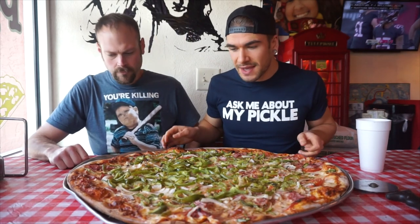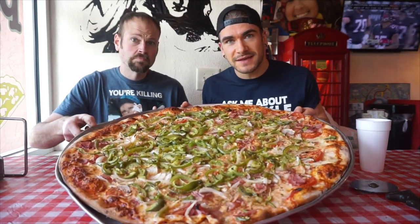Hi everyone, so here we are. Here's the challenge, looks very, very big. A big old pizza, guys, 6 pounds of toppings on it. We went with ham, tomatoes, onions, green peppers, trying to be as healthy as we can. Feel free to ask about my pickle in the comments down below. And yeah, we are gonna cut it ourselves actually. I think we're gonna do squares. We both like squares, and that's the best way to do it.